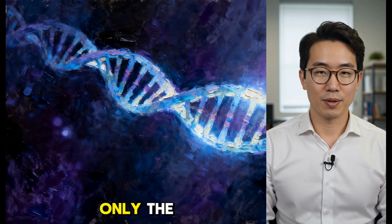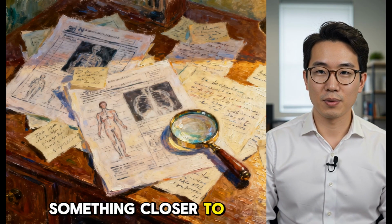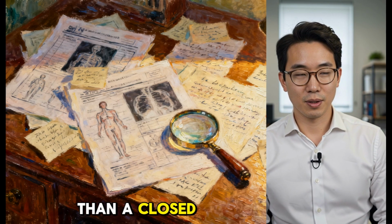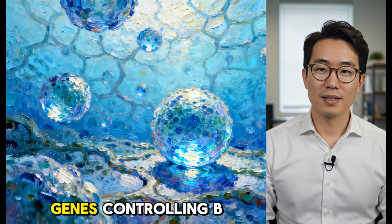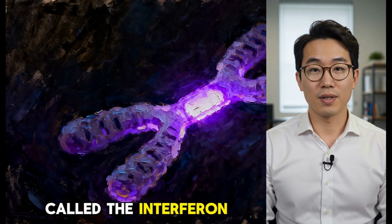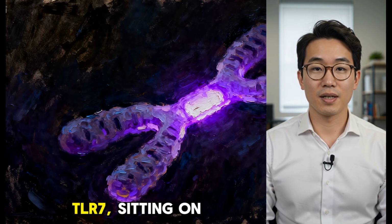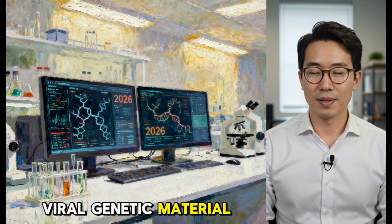But HLA is only the beginning of the story, and this is where lupus genetics becomes something closer to an ongoing detective investigation than a closed case. Beyond the HLA region, researchers have identified genes controlling B-cell behavior, genes regulating a signaling network called the interferon pathway, and genes like TLR7 sitting on the X chromosome that help cells detect viral genetic material.